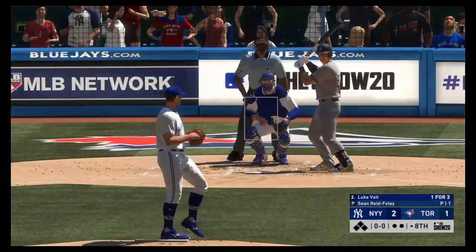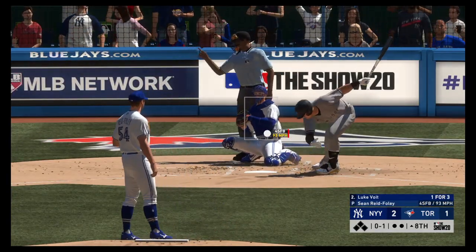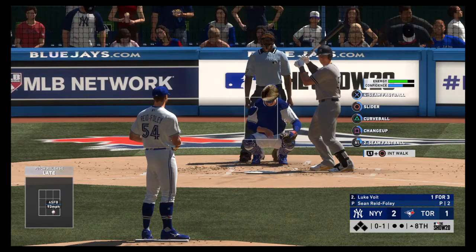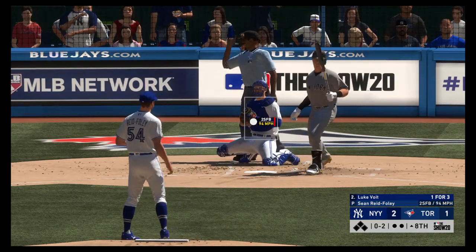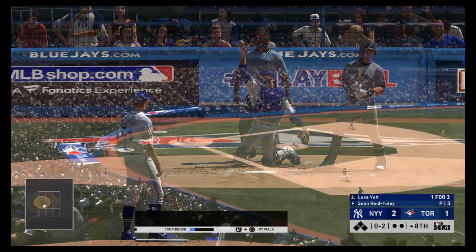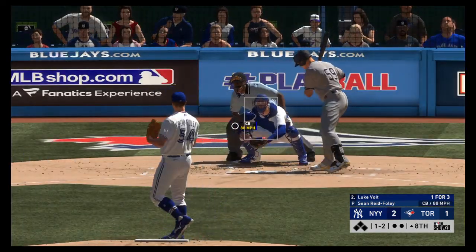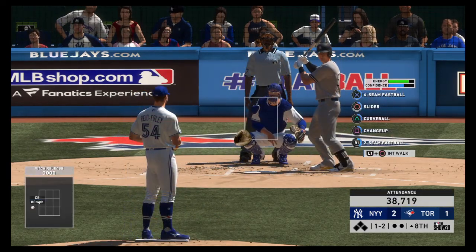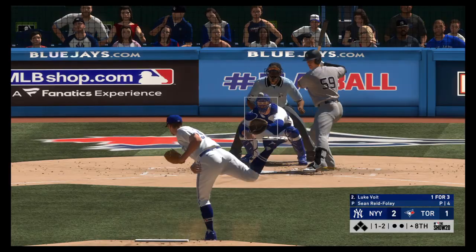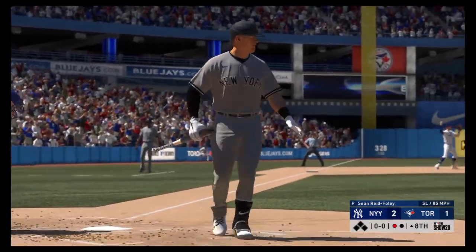Ready to begin the 8th, and digging in is the big-time power threat, Luke Voit. Strike 1 to start the at-bat. Into the windup, here comes the 0-1. Maybe a little jumpy there as he swings through the fastball. A little bit off the outside, it's 1-2. And a good bite to that slider as he swings through it for the first out of the inning.